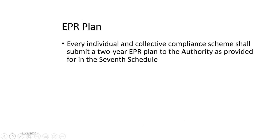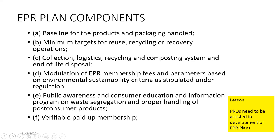So the other thing that they present is an EPR plan. So how do you intend to implement or to fulfill your obligations through the PRO? So the EPR plan will be submitted to the authority. Next slide. And the EPR components are, number one, volumes. Declare your volumes, the baseline for the products. Then what do you want to do with your volumes? We need you to set aside some materials for reuse, recycling, and also how do you intend to do recovery? How will you collect from throughout the Republic? How do you collect your packaging or your materials? Logistics, recycling, and the composting system, and end of life disposal for the products.